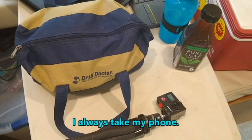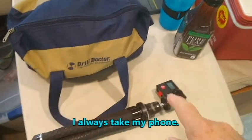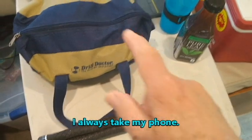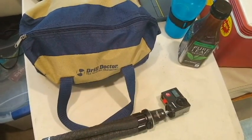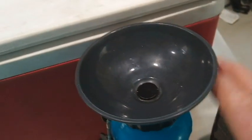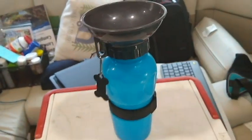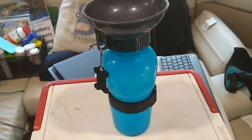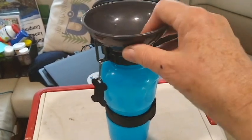Things that I take on an all-day excursion for Snickers and I. Well, first of all, my other camera. And this bag has other camera equipment in it. I always take Snickers' water bottle, which is this water bottle, wherever we go. And I always constantly give him water, especially on a hot day.